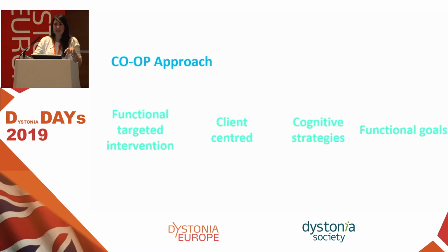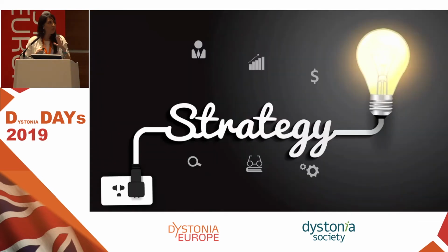So it's functionally targeted, so it's based on function, it's client-centered, so we work on whatever the goals are for that young person, and it uses those cognitive strategies to reach functional goals or life goals, as we heard. And the key thing here is about strategies. We use those strategies that don't come from me, so I don't know the strategies. I don't have dystonia. Everybody with dystonia lives dystonia in a different way. So the strategies come from within that person, and my job as a therapist is to enable that young person to come up with the strategies.